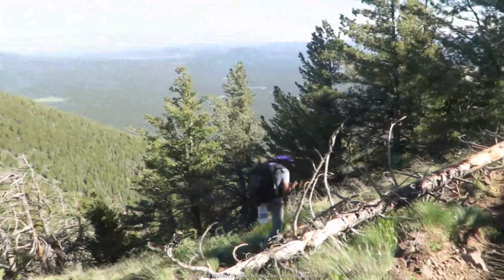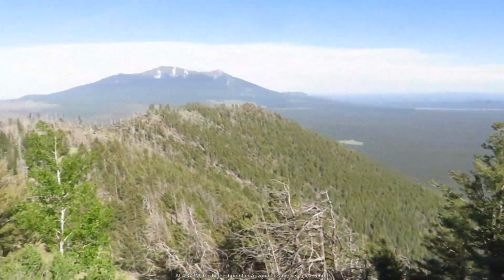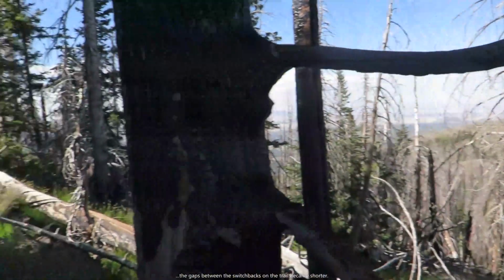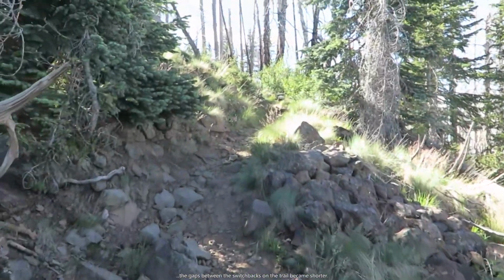More views and more trails as we get to the top.